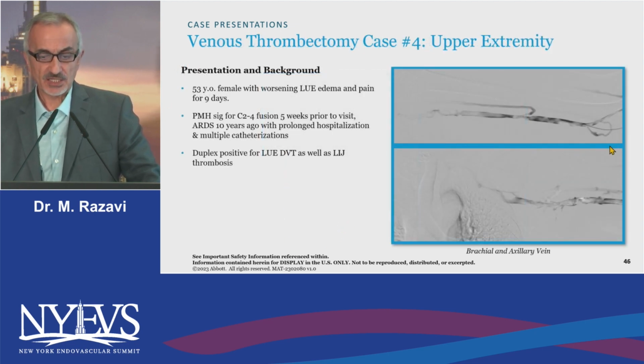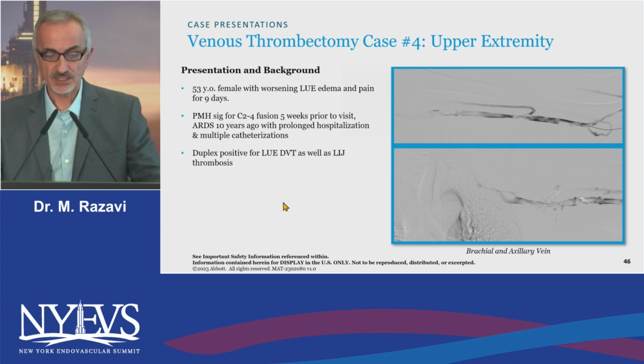Couple of cases on the upper extremity. Now, for the upper extremity, we use 6 French. You don't need to use the 8 French, because 6 French does a great job. As you can see, patient has had DVT. Patient has had multiple catheterizations from the left IJ to the left brachiocephalic vein, which is chronically occluded, and developed thrombus. This is typical fresh thrombus in the vein.